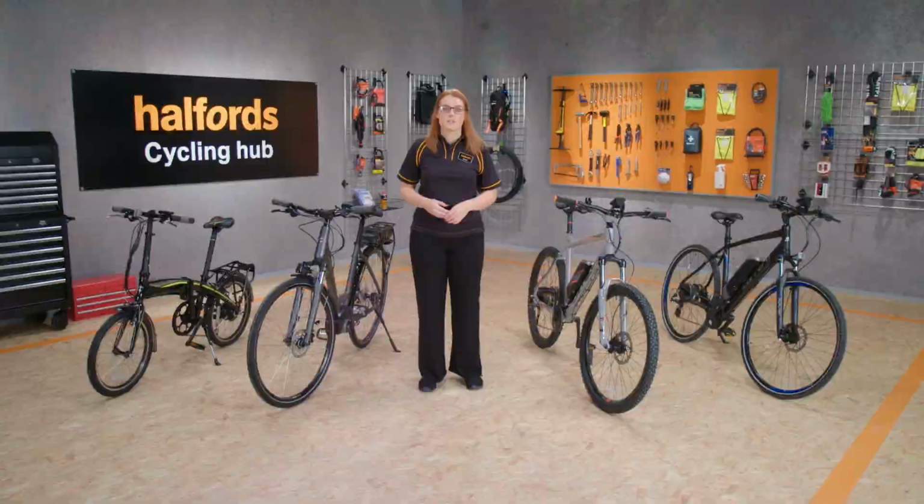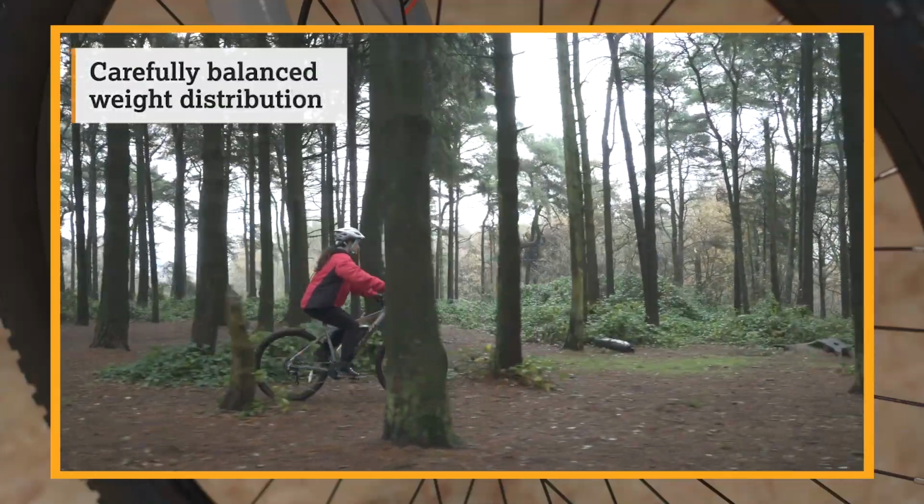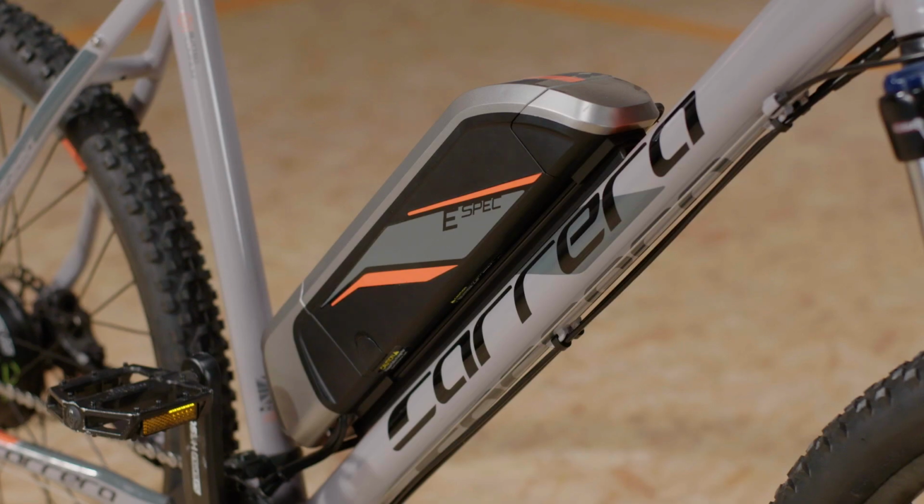If you're more of a mountain biker, then the Carrera Vulcan e-bike is for you. Its carefully balanced weight distribution and grippy 650B tyres give you the ultimate control on those tricky trails.